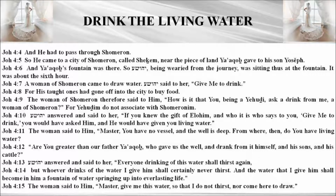John 4, verses 4 through 15. And he had to pass through Shomeron, speaking of Yeshua. So he came to a city of Shomeron, called Shechem, near the piece of land Jacob gave to his son Joseph. And Jacob's fountain was there.